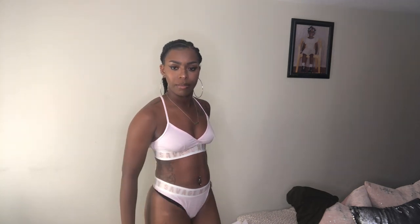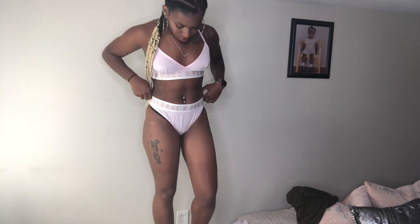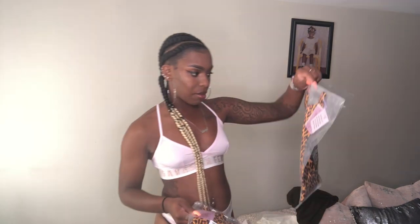So now this is the second set. It's in a light pink. This is also a thong, because I believe they were sold out in the regular bikini bottom, but I like this one. It's cute. And it's pink, one of my favorite colors. All these try-ons I'm doing, I'm keeping my panties under just because these are brand new and I like to wash my panties before I wear them. So yes.